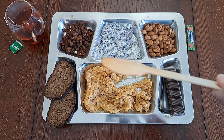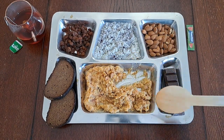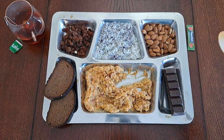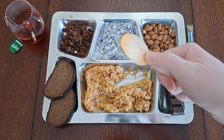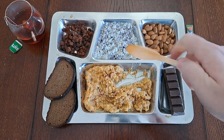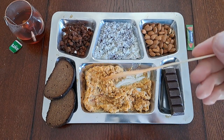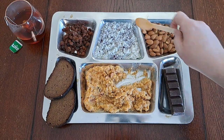It's interesting getting a wooden spoon now. I don't know if that's a conscious decision on Latvia's part to be a little more environmentally friendly, or they were finding that the plastic spoons were breaking too easily. It is a little flimsy, but I have no complaints about it. It's obviously a pretty shallow spoon, but it does its job.